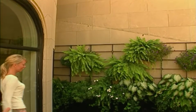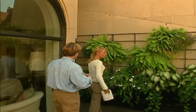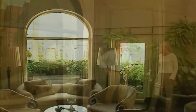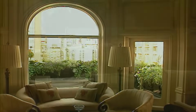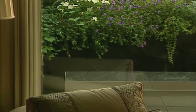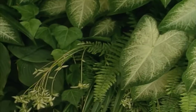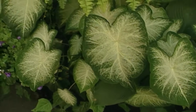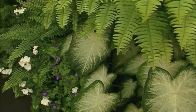Kathleen, this is an even better example of how the interior and exterior can relate to one another, mainly because of this picture window. Exactly. What we tried to do here was integrate the fabric material and colors that we have on the interior with the plant palette on the exterior. So you've used this basic, simple color theme where you have a range of greens from chartreuse to deep blue, green, and gray. Exactly. And then we have that accented with white and purple.